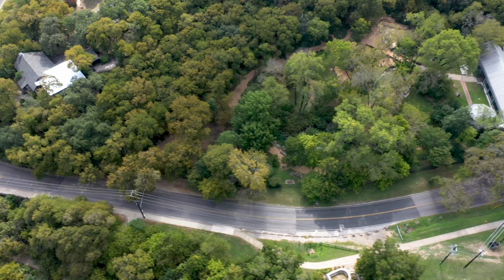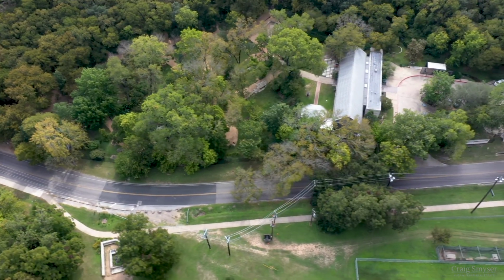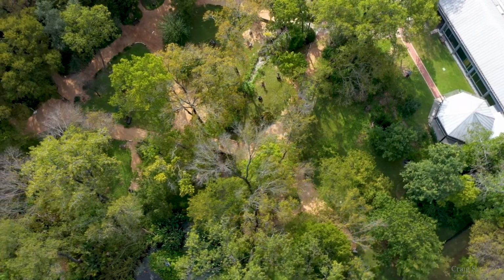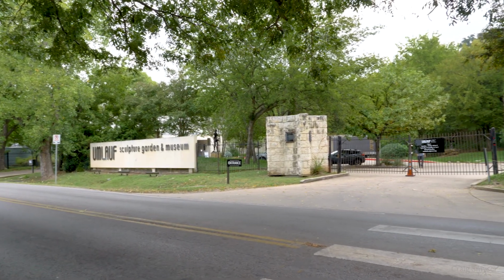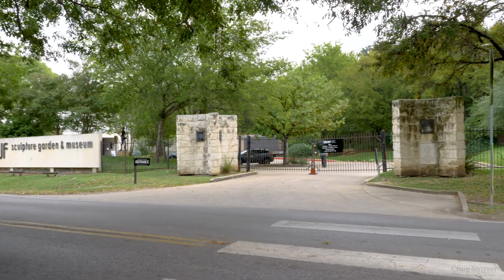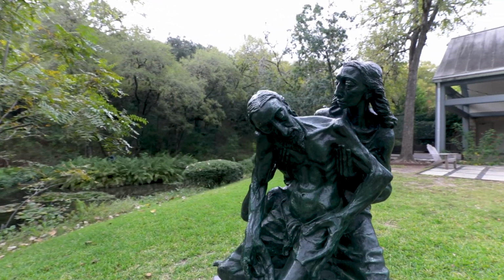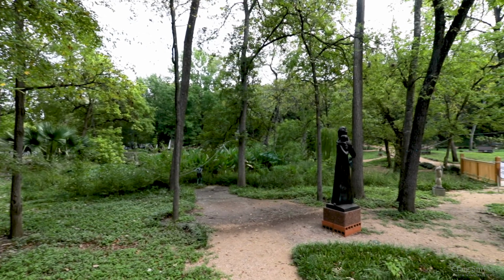In 1985, he gifted his land, home, studio, and many sculptures to the city of Austin, which has now become the UMLAUF Sculpture Garden and Museum. He died in 1994. In the future, the UMLAUF hopes to open up the house and private sculpture garden to guests.